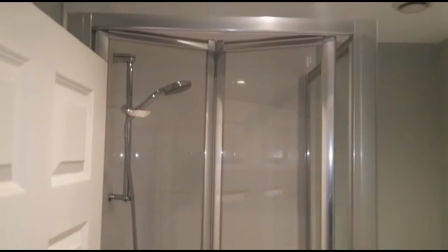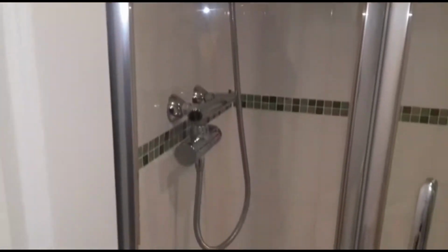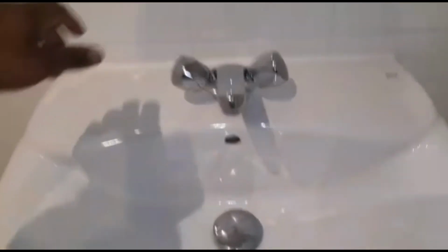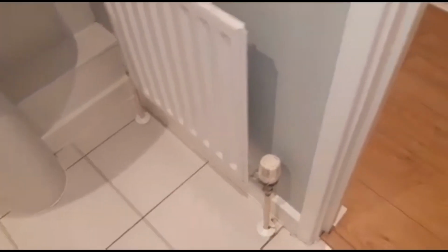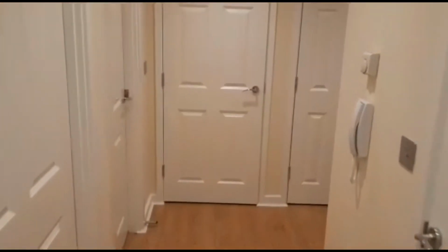You then have your ensuite bathroom. You've got your walk-in shower here, shower head, the taps, then your toilet, and your sink here. Again, good water pressure in both bathrooms. Have a heater in here also. The property has just been painted as well, so nice, bright and airy.